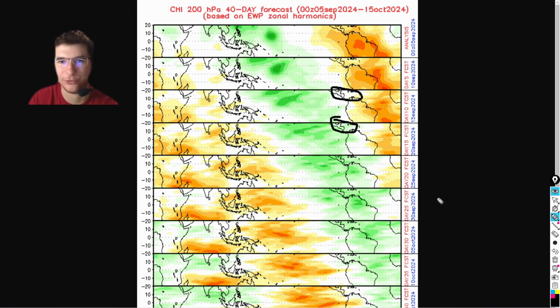All season, these green colors, we've been seeing those on the models. We kept saying, big active period upcoming for the Atlantic. Get ready. Nothing happens. We say it again, nothing happens. This season, it's just trending towards not much. Could see a few more named storms, but I'm really not seeing much more than that.